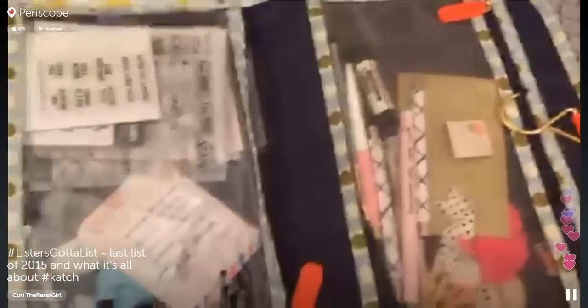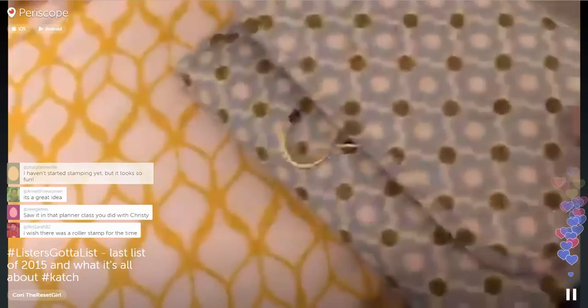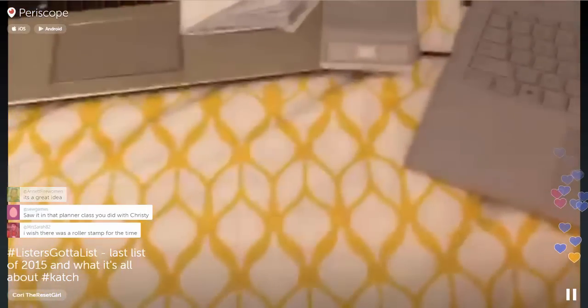I'm just showing you, this is kind of what I put together for doing a more massive decorating project. And you could certainly set up a Lister's decorating kit like that, because I think it's a lot of fun to do that.